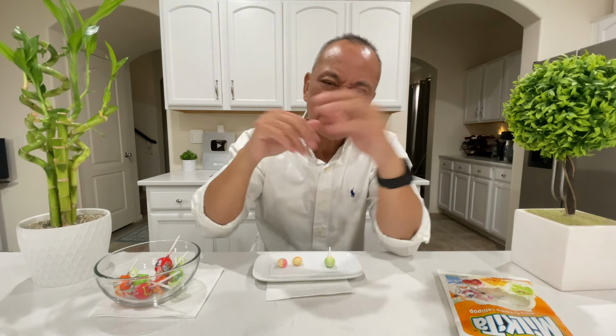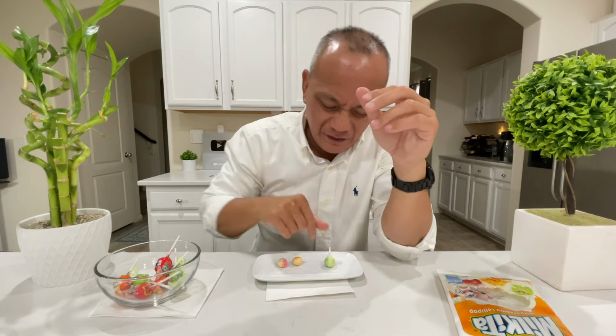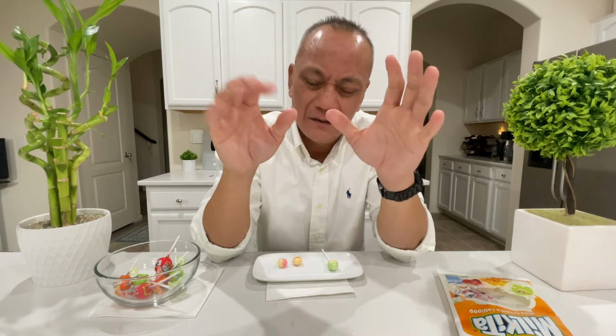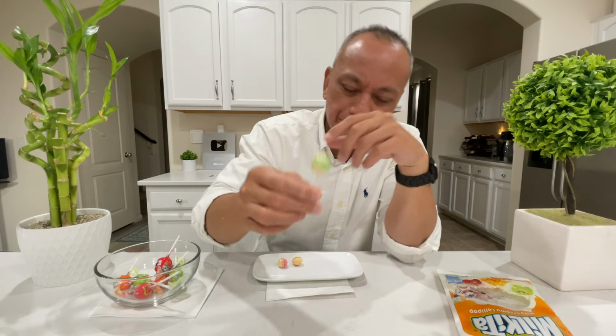When I put these two flavors in my mouth, it was just heaven. It's so creamy. The flavor of the creaminess is just extraordinary. I don't think I ever had candies this creamy before. I don't know how they do it, but it's so good. It tastes like I'm drinking a real milkshake, a fruit milkshake, or a smoothie or something like that, in a very hard, thick form like this.